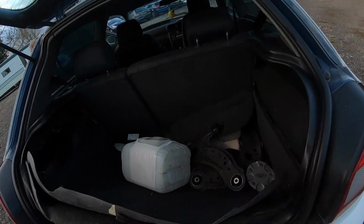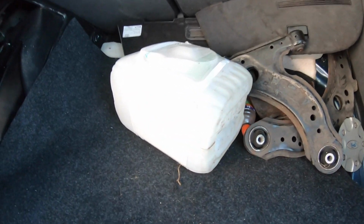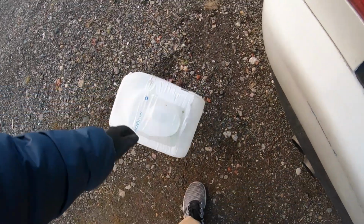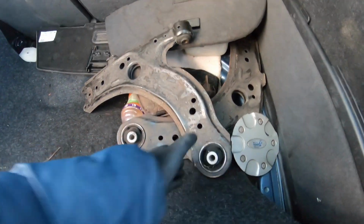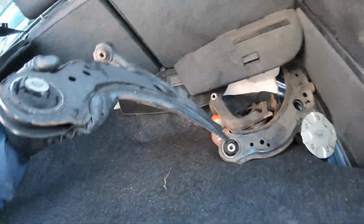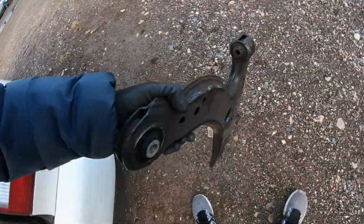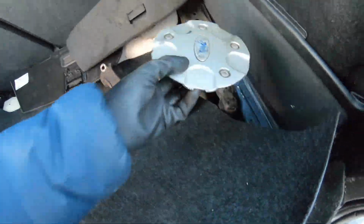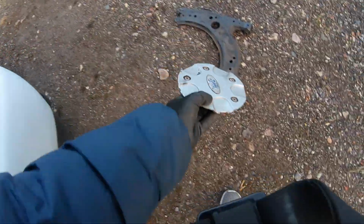Alright, so anyway, we got into the boot. Alright, so what's inside here? Okay, don't know what this is. Don't know what it smells of. Could be petrol, I'm not too sure. Okay, we've got some car parts in here. Got some control arms. Okay, a Ford. What's a Ford doing in here? Not sure.